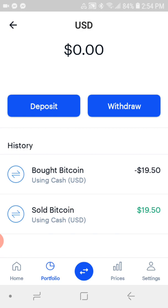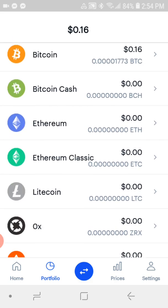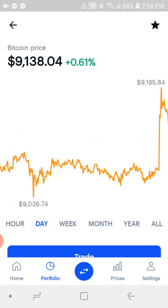Okay, so from the $10, you hit deposit or withdraw, depending on what you want to do. You can hit withdraw, and it'll go right to your card, and you hit deposit, and you can deposit it to an account. All right. You got the Bitcoin. I got some Bitcoin down here. All right.